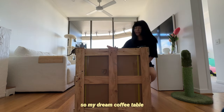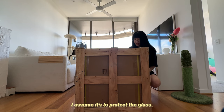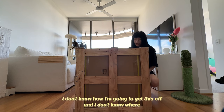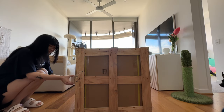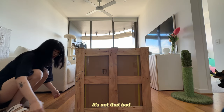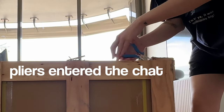So my dream coffee table just came, and I don't know what this contraption is. I assume it's to protect the glass. We'll find out soon enough. I don't know how I'm going to get this off and I don't know where I'm going to dispose of this when I'm done, but give it a go. Okay, it's not that bad.